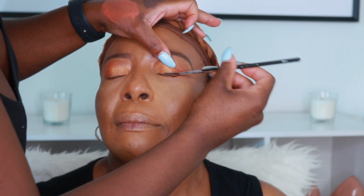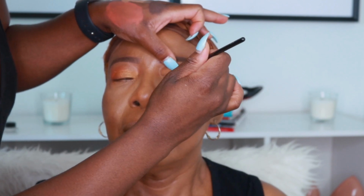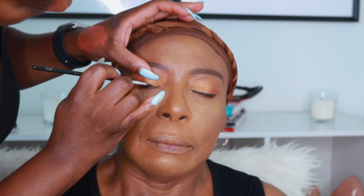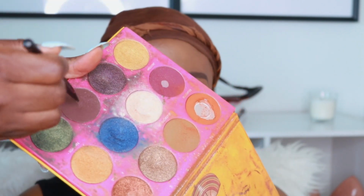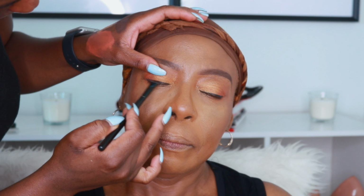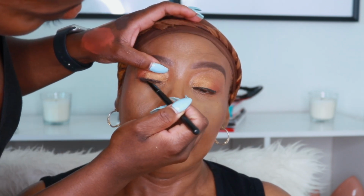Anyway, going to go ahead and line her lash line with Maybelline Gel Liner in black. And because she has mature skin, of course, I didn't want to make the liner too dramatic, so I went in with a shadow just to buffer the liner. So it's still on the darker side, looks like a liner, but it's not as dramatic or harsh as black, as you guys can see. Hopefully you guys can see the difference.